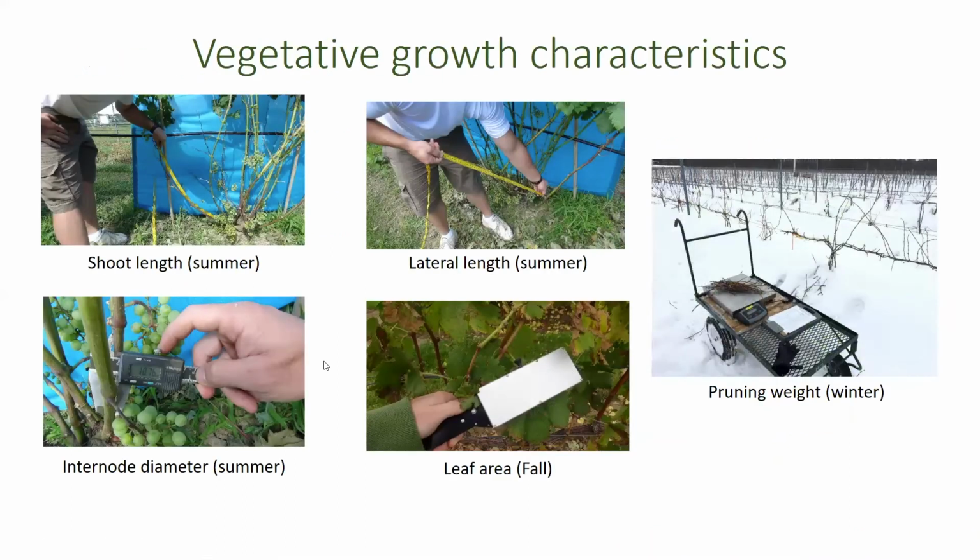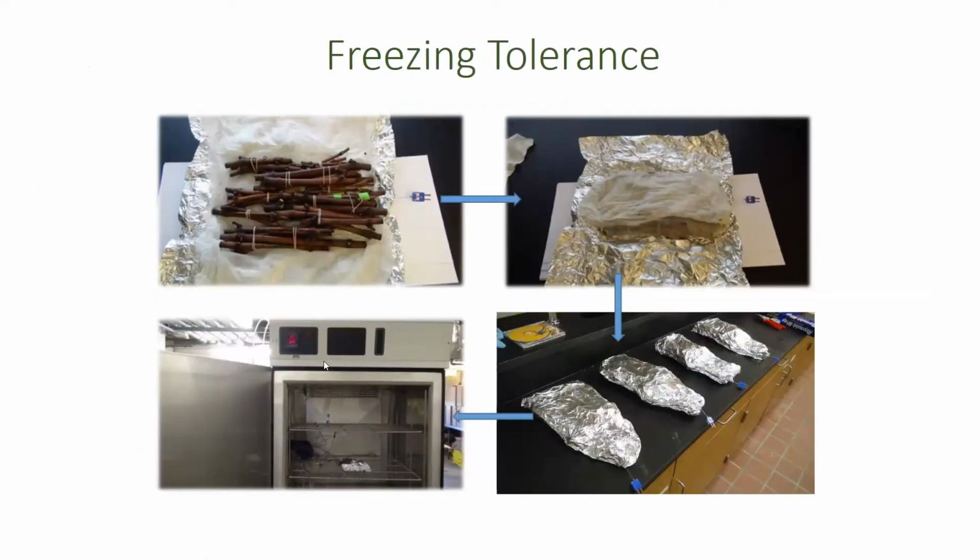So we collected data on normal and large shoots, which included shoot length, lateral shoot length, internode diameter, leaf area, and pruning weight. We tested freezing tolerance of buds and canes of normal and large diameter canes using the oxidative tissue browning method. So we sampled canes and cut them into 2 bud cane sections of both cane sizes. We then wrapped them in cheesecloth and encased them in foil. And then we connected a thermocouple to the surface of the cane to measure the surface cane air temperature.